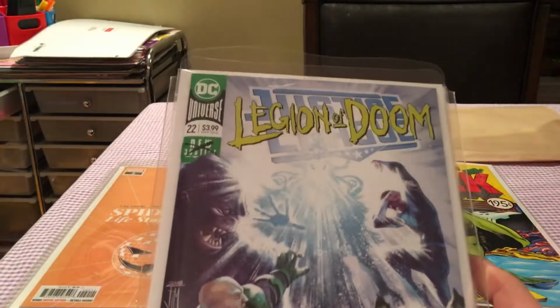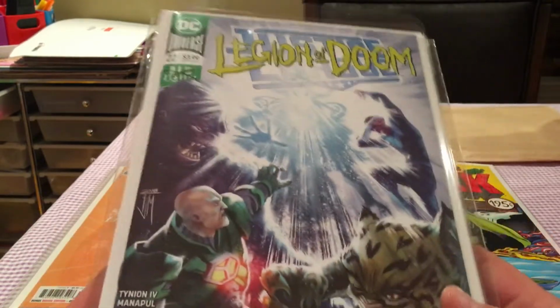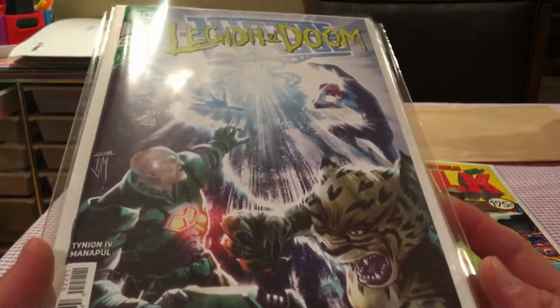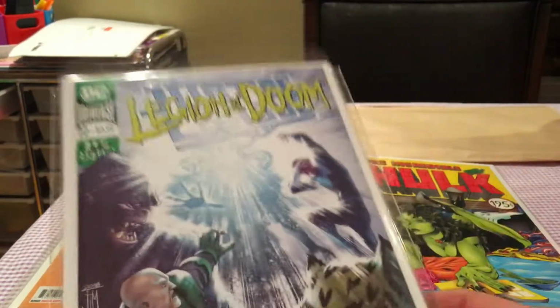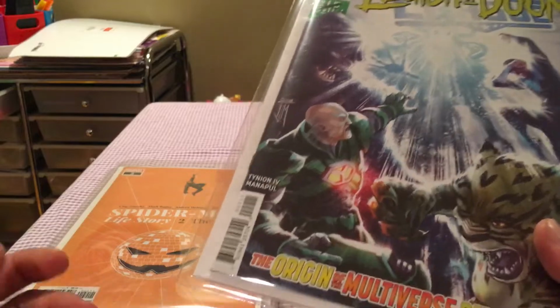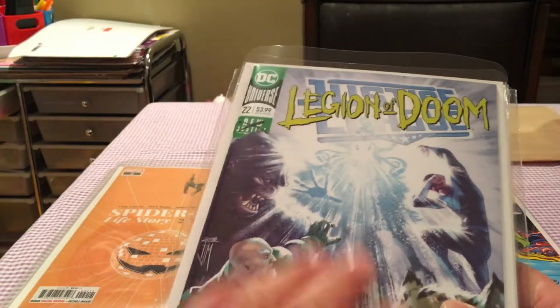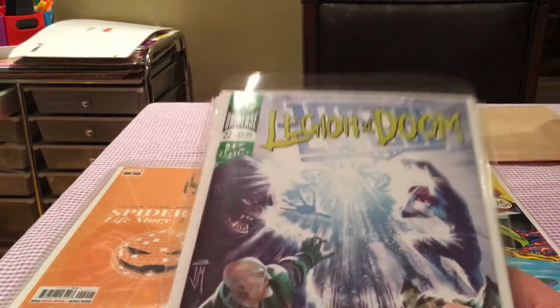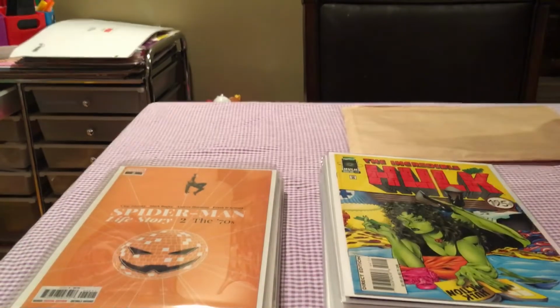This I picked up at, where'd I go? Counterplay Comics. I went to go see Eric over the weekend, and I picked up Legion of Doom because this is the first appearance of this character. Jim Comics said pick it up, so I picked it up. Not a huge DC fan, so I don't know much about it, but he said this was a hot book to get, so I grabbed it just to have at least one copy.